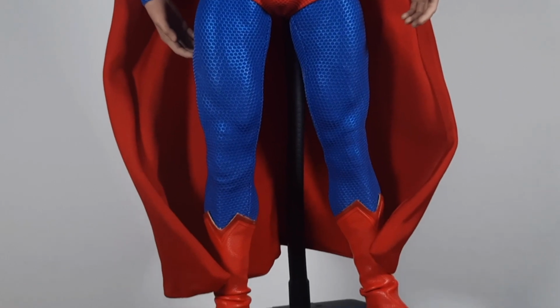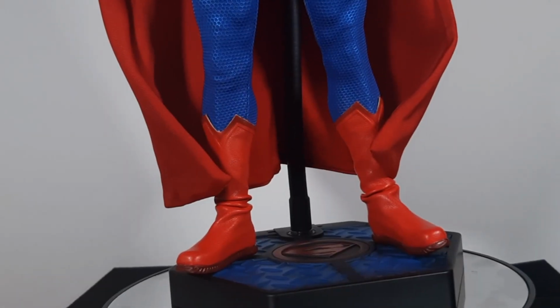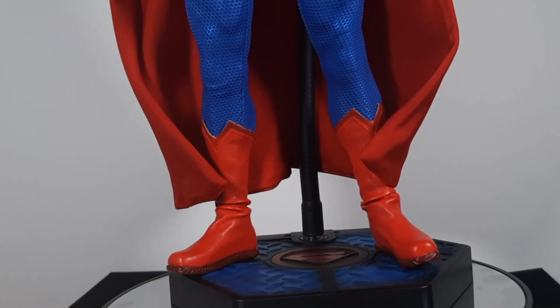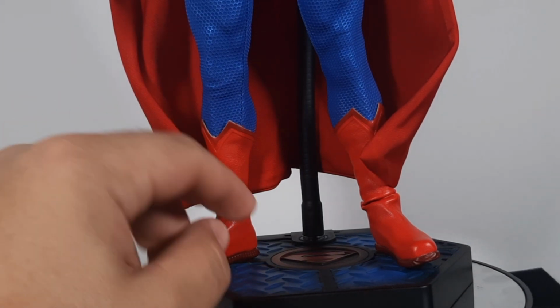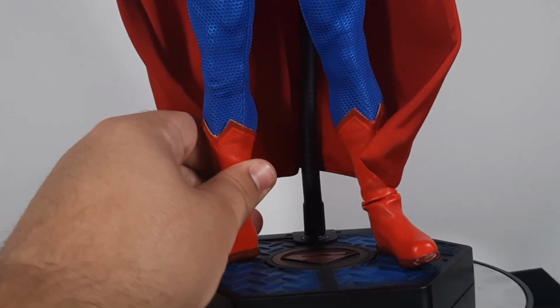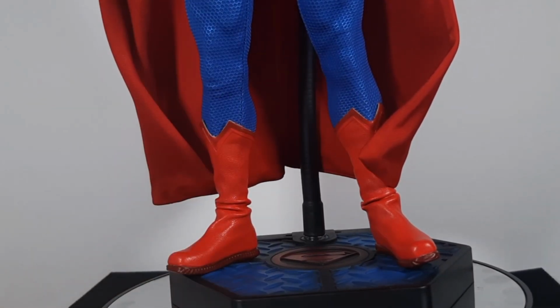Legs are the same material, and then coming down to the boots and looking at the stand, that is actually the right stand this time, unlike the Moon Knight one where I embarrassed myself by showing off that I was using the Captain America one. The boots look really good, other than the fact that they are scrunched up and I cannot unscrunch them. The ankle moves perfectly fine, but that scrunching is really annoying.